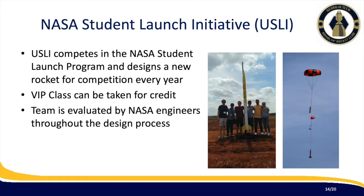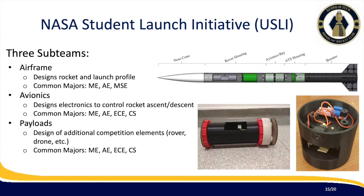The competition is hosted in Huntsville, Alabama, so you do get to take a tour of Marshall Space Flight Center, which is really fun. It's also a VIP class, VIP standing for Vertically Integrated Project, and it basically means that you get to take this class for some class credit, usually as a free elective, but I do know that some CS majors take it for their junior design project. So if this does interest you, keep this in the back of your head, and hopefully it'll come back next year. These are the three sub-teams for USLI, as you can see: airframe, avionics, and payloads.